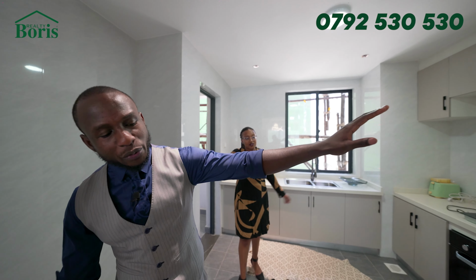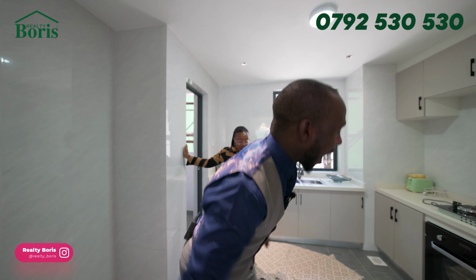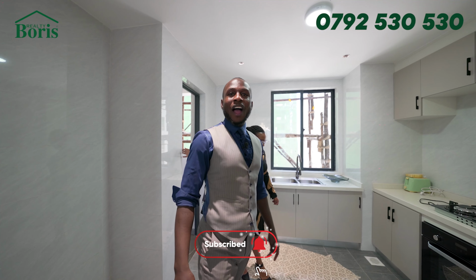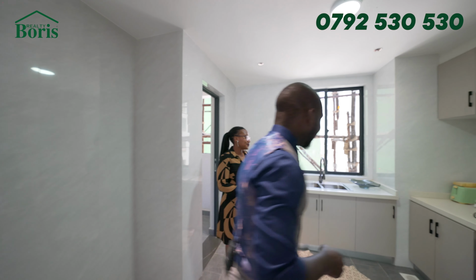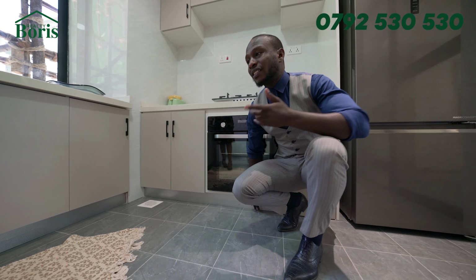And before we go anywhere, I'll show them something that is sellable again. The tiles used here are not those slippery tiles. This one is a non-slip tile in your kitchen. Yes. Let's go see the bedroom. But before we go, there's something I've noticed. There is this aluminium down here. This one for me is a selling point again.